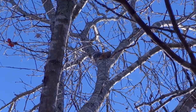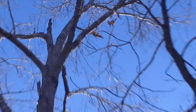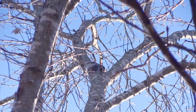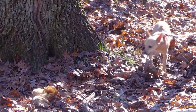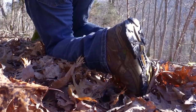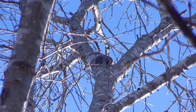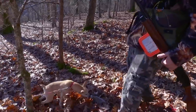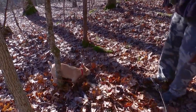Ready? There you go. There's one. There's one more up there. Yep. You want to shoot it? He's right up in that same fork, Chad. Told you that gun's dead on. Yeah, man. Good girl, good girl. Nice job, Ellie, man. Good job, Ellie.